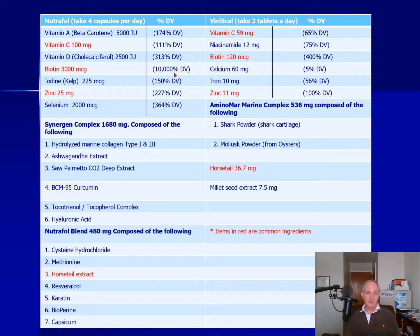I personally see biotin in a lot of hair supplements. So if you are shopping, you'll see biotin popping up a lot. I don't think any of these vitamins or minerals that you see in Viviscal or Nutrafol are the key ingredients, by the way. I think they're supporting nutrients. They may help the key ingredients work better. That's possible, but they're not the main ingredients. The main ingredients, the key ingredients in Nutrafol and Viviscal are found in the proprietary blends.